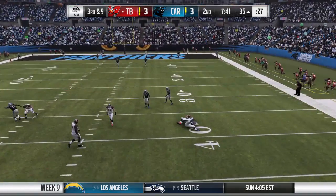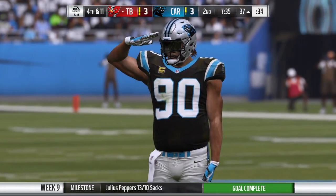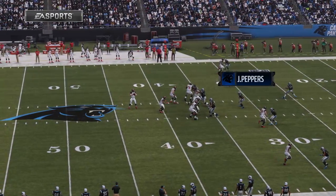Escaping the pressure. And he can't find a receiver, and he's brought down. Julius Peppers in there to drop him, and his great season continues. 13 sacks for him now on the year. You never want to give up a sack.